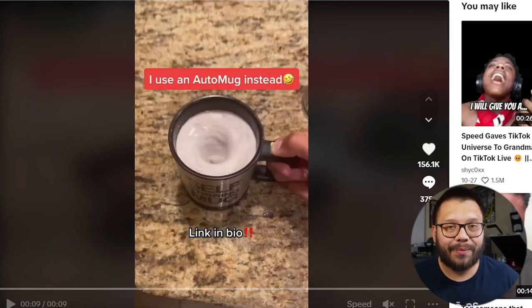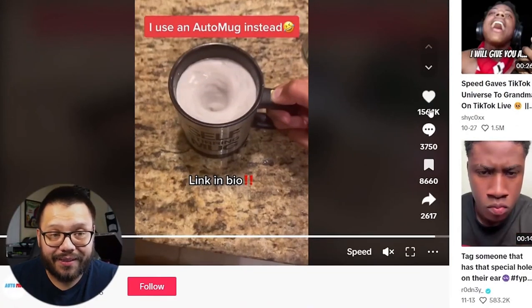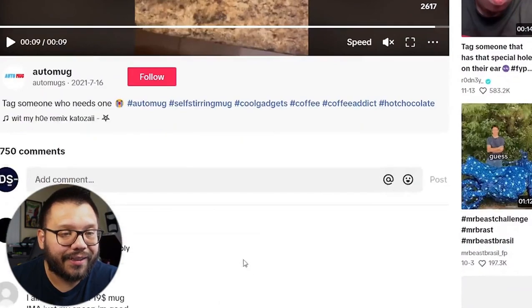One thing that I hate doing is having to dirty a spoon to mix my coffee and my creamer. It's like, now I have to wash one more thing. I know, call me lazy, but I just don't want to do it. So something like this is absolutely fantastic. All you have to do is press the button and your drink gets mixed. That's it. Now let's check out the comments. It's got a lot. It's got 156,000 likes, 30,000 comments, and just under 9,000 saves.